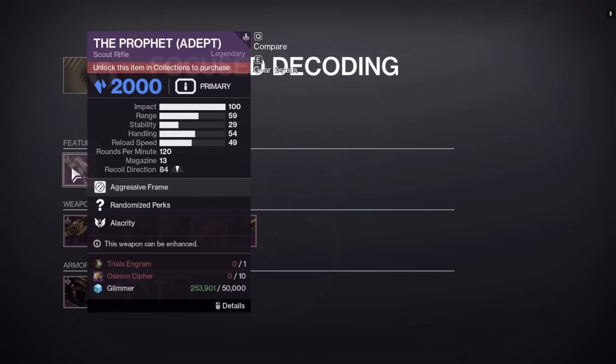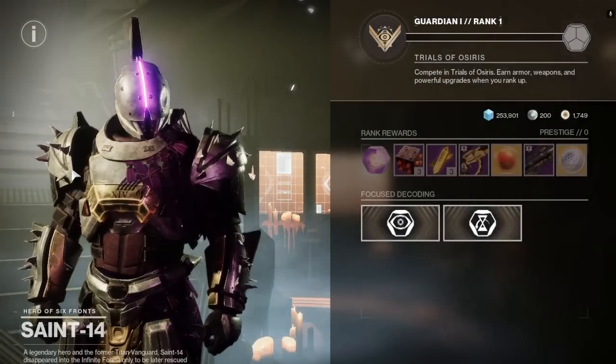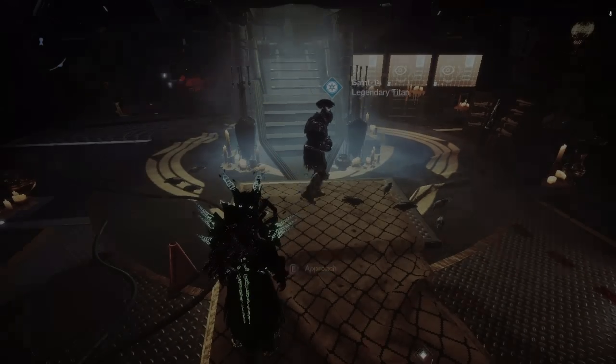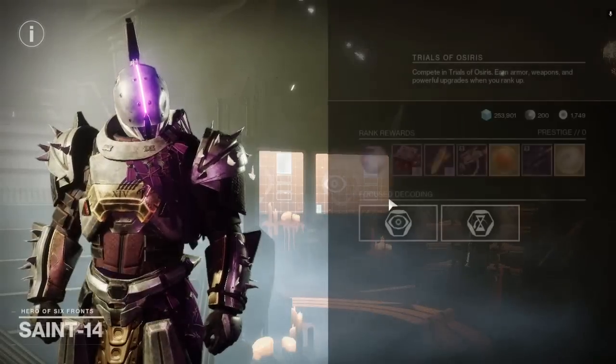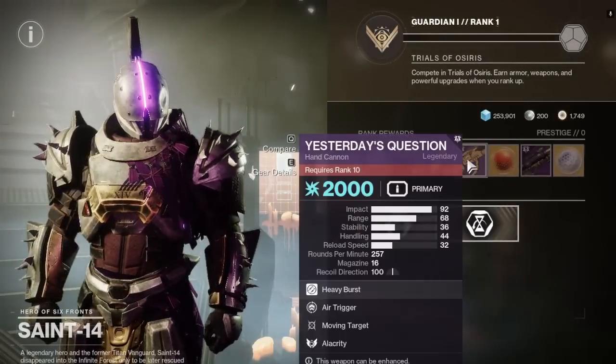But Rusted Lands is a very glitchy map. There used to be a really major glitch that allowed you to basically get outside the map while still participating with your teammates. I don't know if that's been patched. Probably has. It was years ago now.